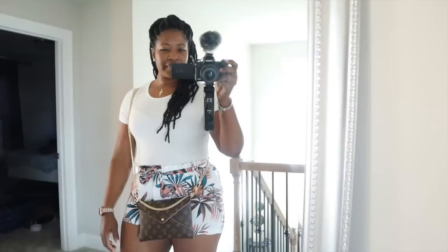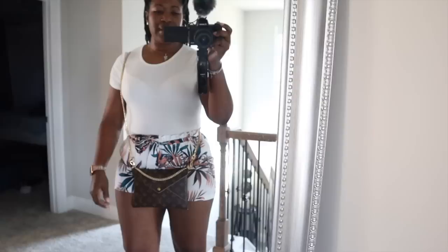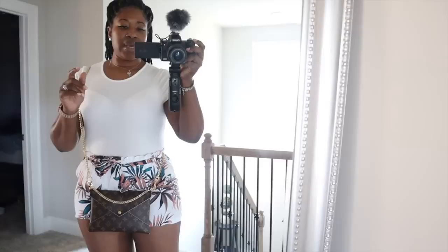All right, guys, we're about to get out of here, so I wanted to do a quick outfit of the day. I moved the mirror to a different location to see if it picks up better, but anyway, I have on a white onesie from Shein, and then these shorts are also from Shein.